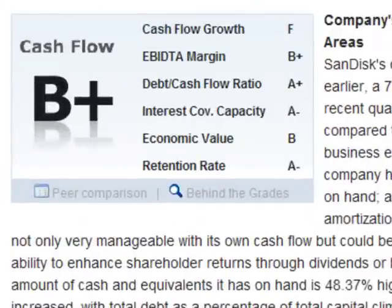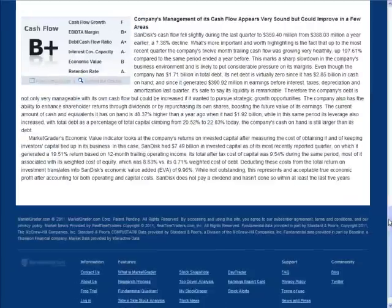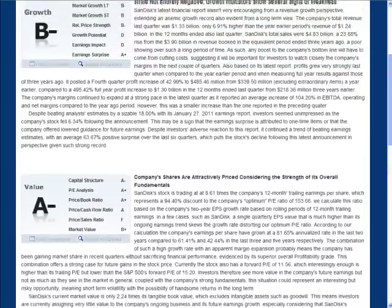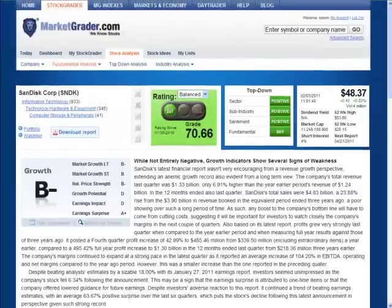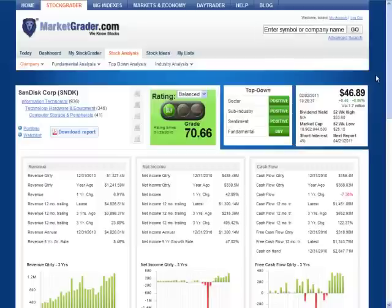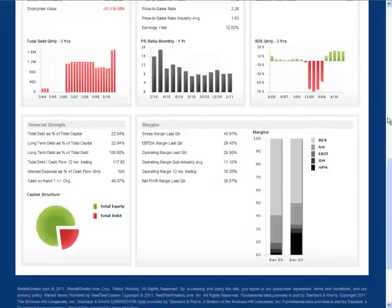Our system calculates the speed at which they are contracting or expanding and the magnitude of the changes and incorporates these values into our growth, profitability, and cash flow analysis. And since margins vary significantly across industries and sectors, given the diversity of business models amongst all companies covered by Market Grader, our system also compares every company's margins against its peers' average margins.